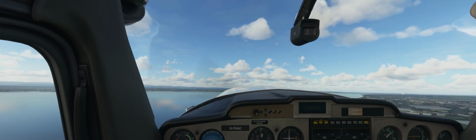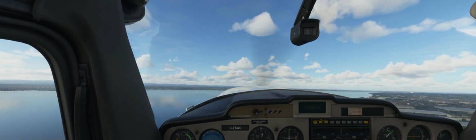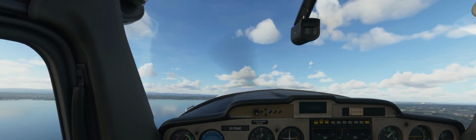See how the nose drops as we lose lift? Add some back pressure on the controls to hold the climb attitude, accelerate to 80 knots and we'll get the lift back.